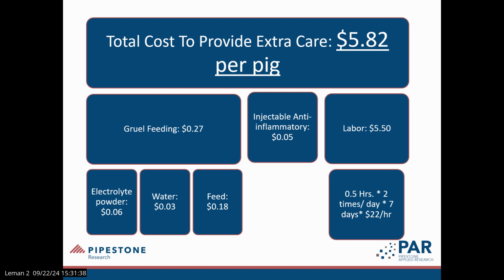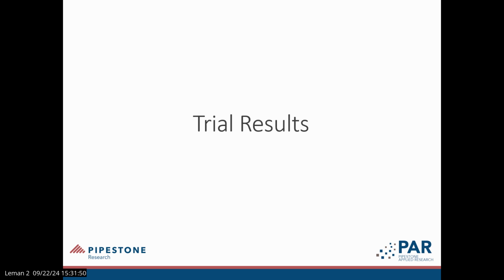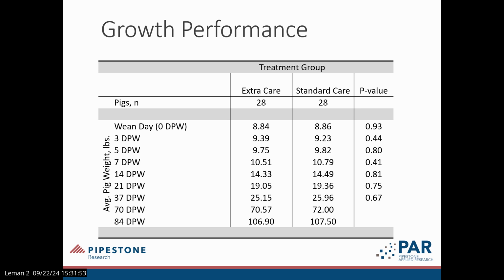Breaking that down, they were walked 2 extra times a day, which took half an hour. So a half an hour, 2 extra times a day, 7 days post-wean at $22 an hour gets us to $5.50. Diving into the trial results, this graph shows growth performance.